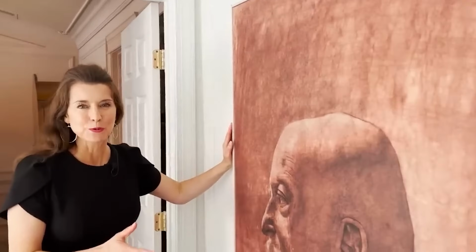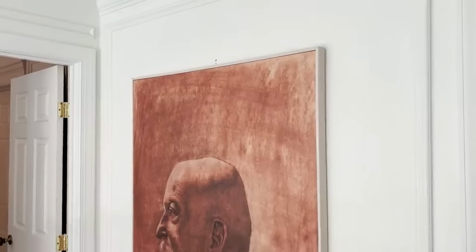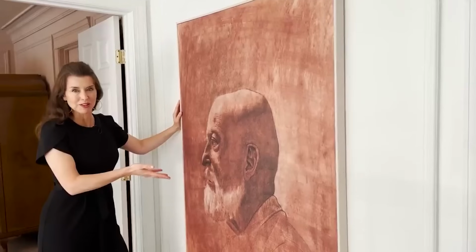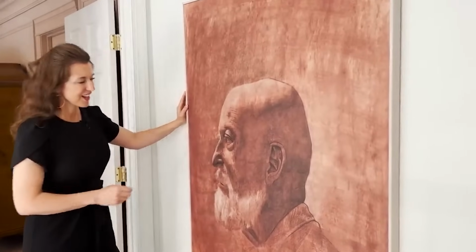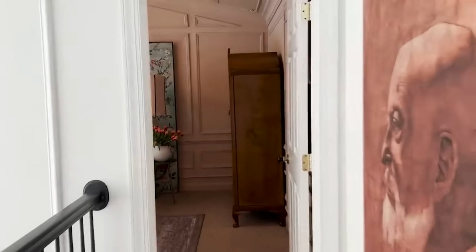So this piece freaks out my kids, but I adore him because he reminds me of my Grandpa Charles. In fact, I think someday when I'm old, I might look a little bit like this man. But he adds soul, he adds character, and he looks great as the first thing you see when you walk in, unless you're asking my kids.